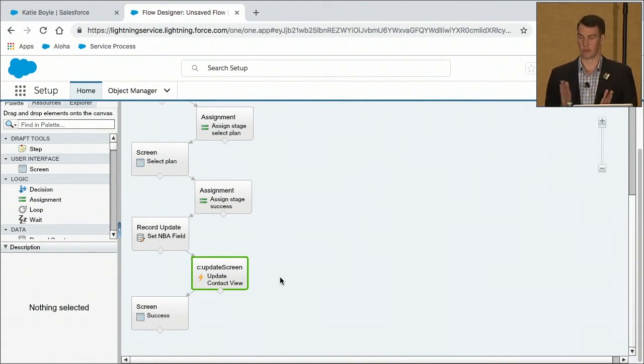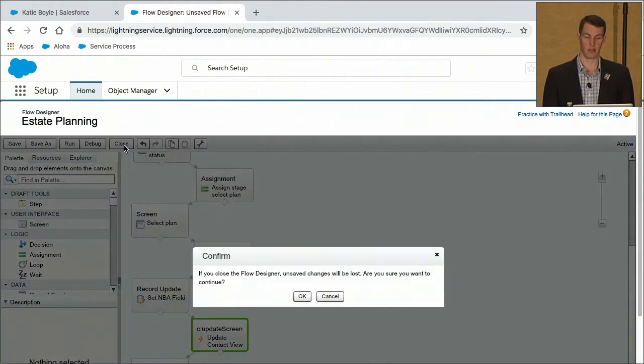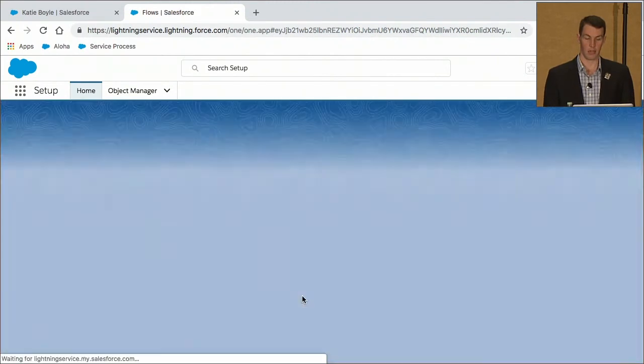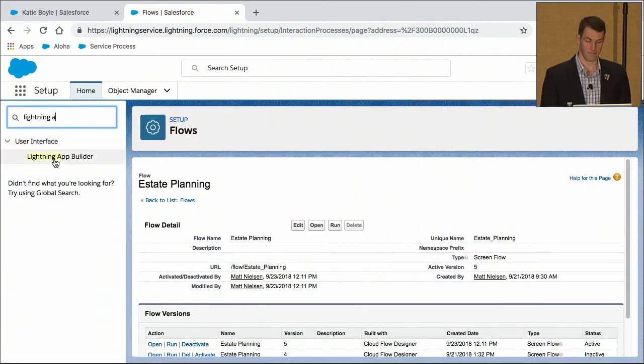dynamically on their screen. OK, as you can see, we have a ton of great functionality inside of Lightning Flows. And this is pretty easy to get set up. You can just do drag and drop, or you can write your own custom code as well. Yep. Next, let's go over to Lightning App Builder.